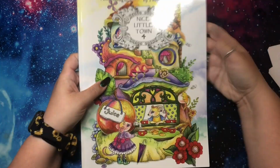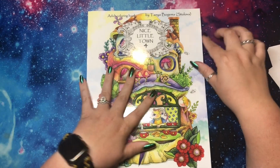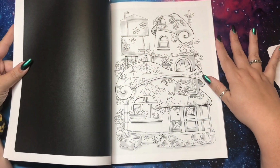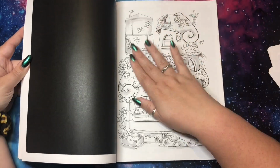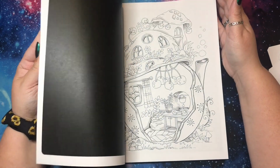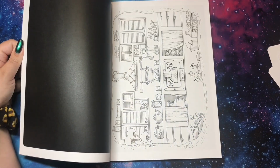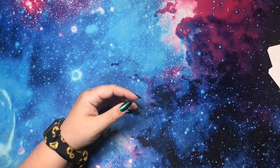Then I have Nice Little Town 4 by Tanya Bogomolova, and this Sam actually got me with points from work when he was working at his old job. I have no idea why this was an option. This is also actually a smoother paper than my other Nice Little Town books, so that's really interesting. I haven't done anything in here yet, though I really should. These are super cute little mice. Oh, it's like a shoe store. I love it. So I definitely need to get a move on in that book.